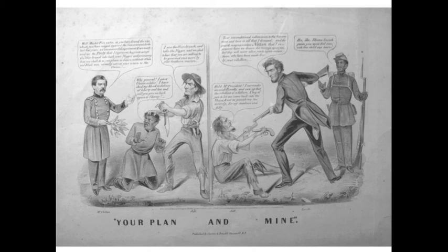and say that the rebellion is a failure. I beg of you to let me come back into the Union and not to punish me too severely for my madness and folly." And the Union soldier says, "Ha ha, Master Secesh, guess you won't fool with this child anymore."